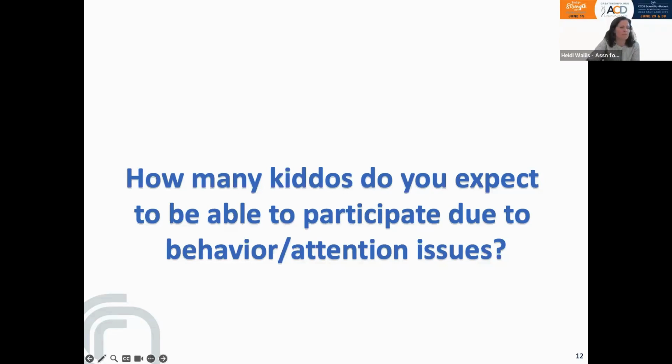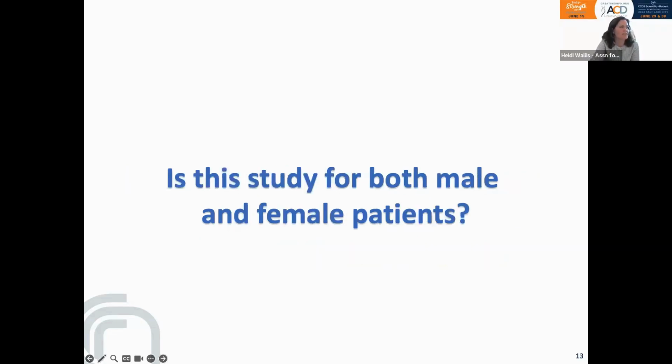Okay. Great, thank you. Is this study for both male and female patients? Yes, in the long term. For the pilot part, we are just including males, but we are also planning to do females. So most likely the meeting in Utah will be specific for males, okay? For the second part here in Boston, we will expand also to females.